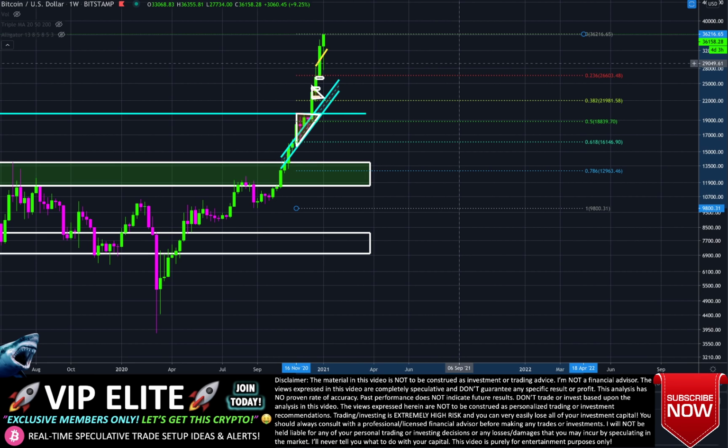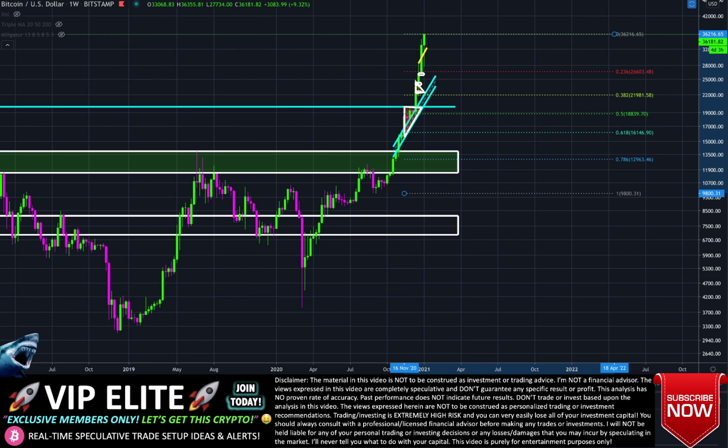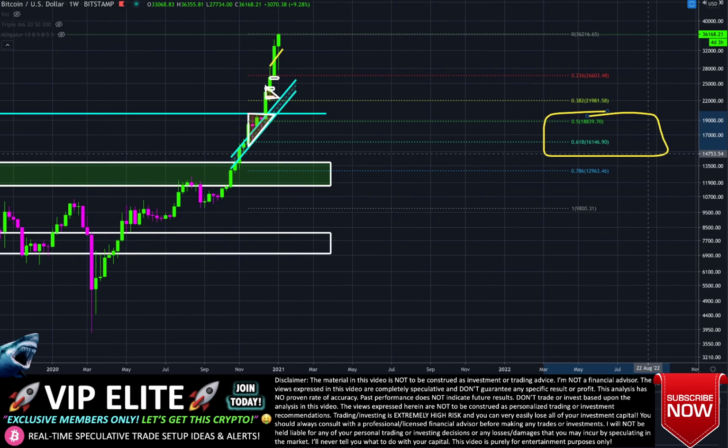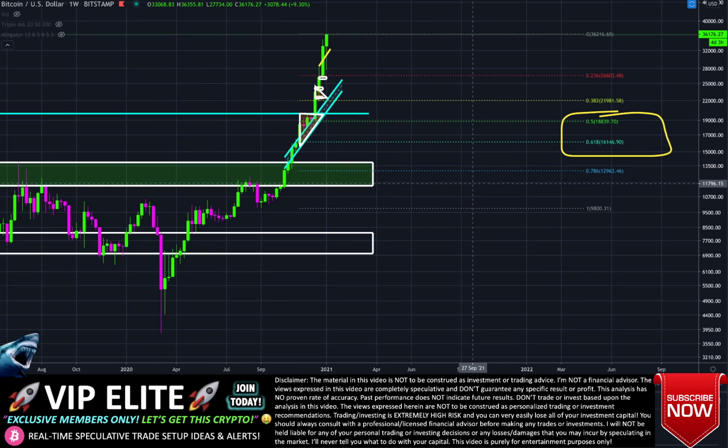And what I do like here, folks, from that perspective is that we do have the 0.5 and the 0.618 here, the honey hole of Don Fibonacci, right? Which is roughly between 18,800 and 16,150 on my chart. And what I really like about this is that, look at it.